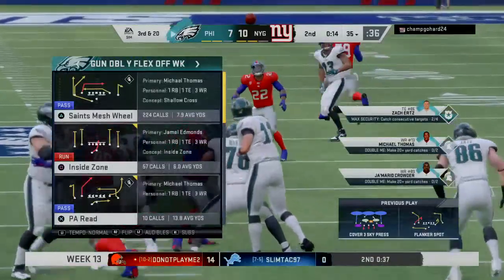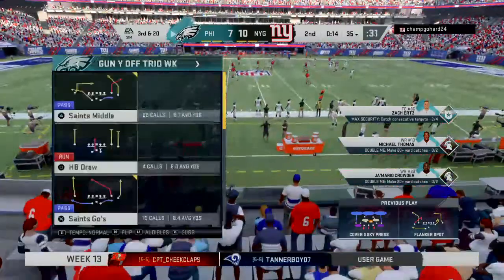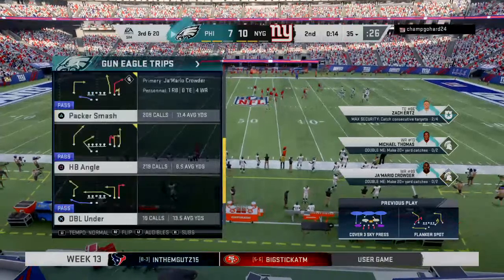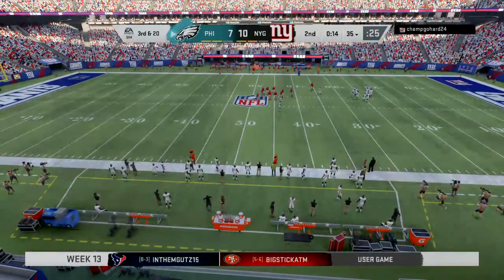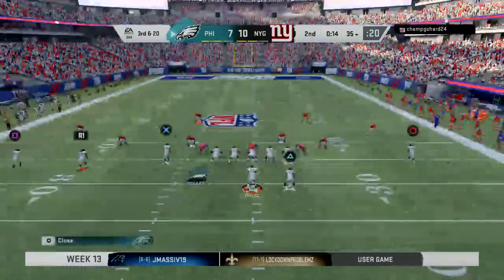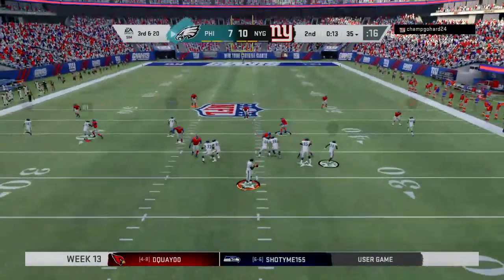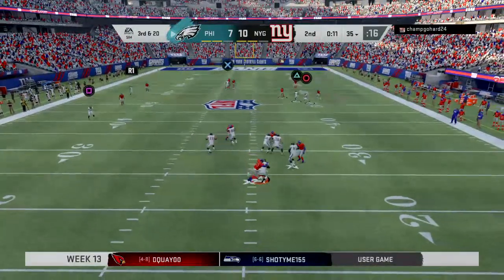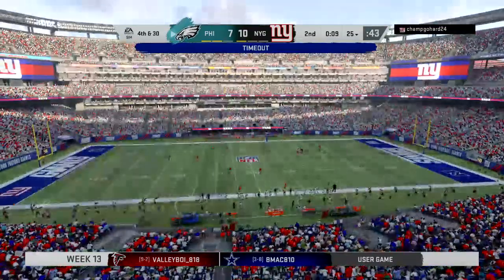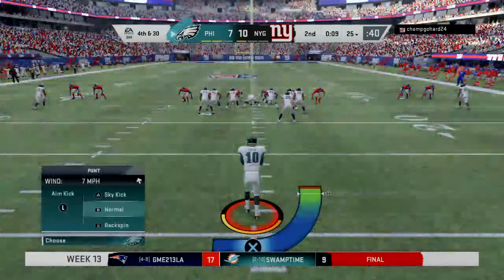Another throw on 2nd down, and this one incomplete as well. The target that time, Michael Thomas, and it's 3rd down. An incomplete pass on that last play, and that means they'll need to come up with something here on 3rd down. Now, Wentz again. Nowhere to escape, and he goes down. And they're going to take a timeout defensively. So with 4th down coming up, they go ahead and burn it and say we'll see what happens.